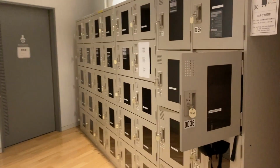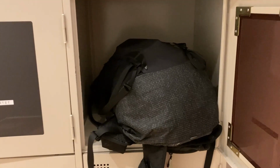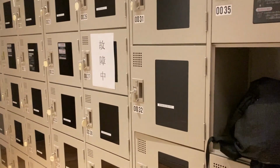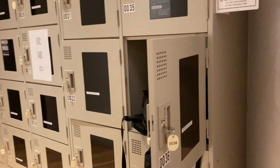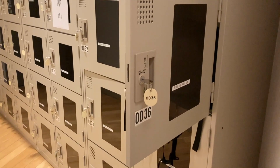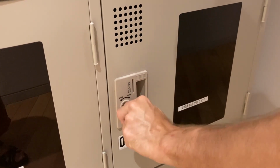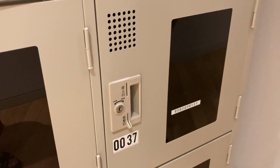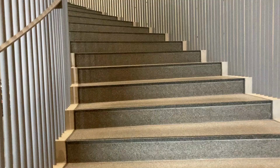If you're carrying big bags, a big backpack like I do, you can use their locker room. The lockers you can use for free. You just have to insert 100 yen and you can get it back later when you pick up your bag. So to lock, just insert your coin and then we have the key. Ta-da! Then you'll get your 100 yen later.